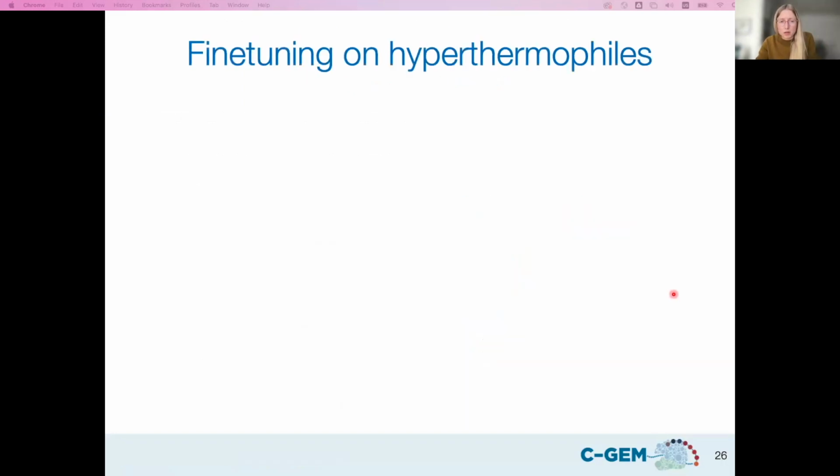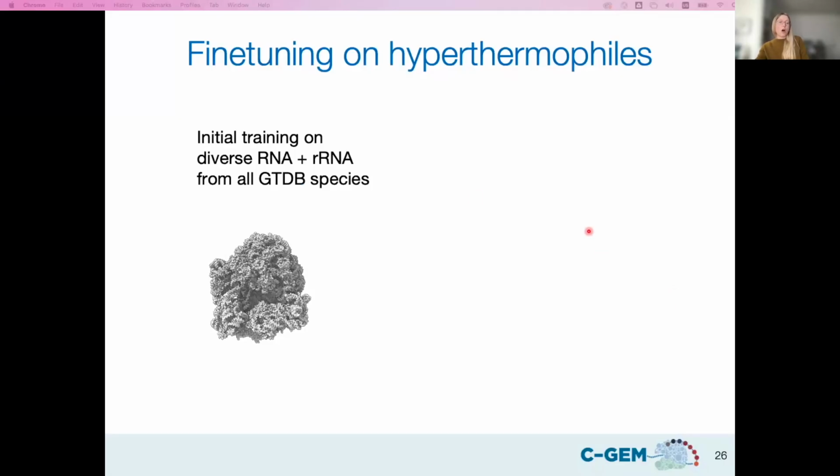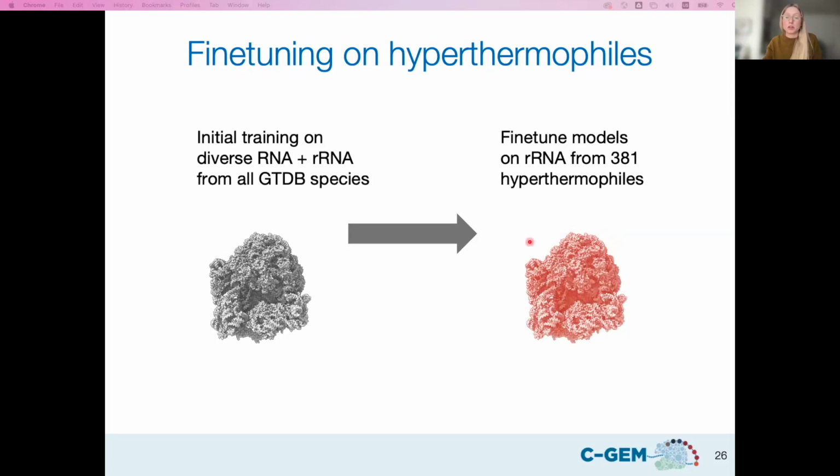Then, how do we actually train our models? Now we have our architecture. Our plan was to initially train the model on all of the different types of RNA sequences from the GARNET database, from organisms that live at all different temperatures, so other types of RNA and ribosomal RNAs, so that the model could learn general properties of RNA sequences. And then we could fine-tune this model on ribosomal RNA sequences from 381 species that were predicted to be hyperthermophiles in the genome taxonomy database using this TOME prediction.